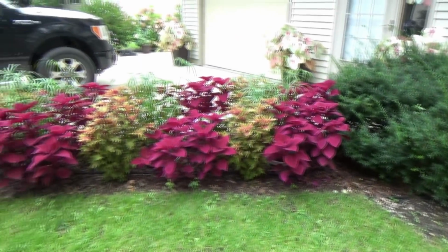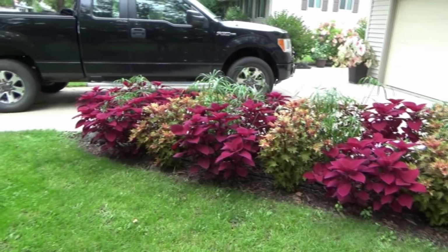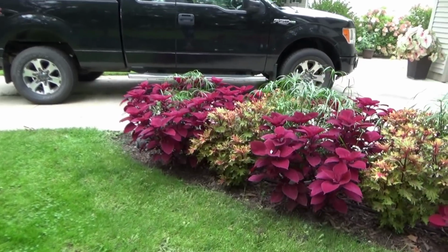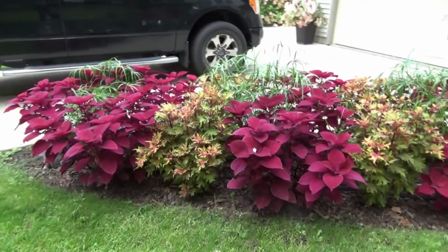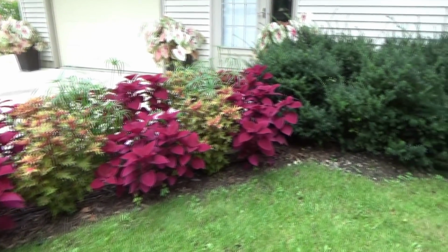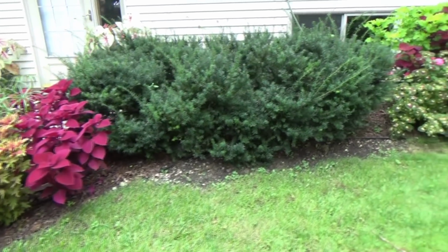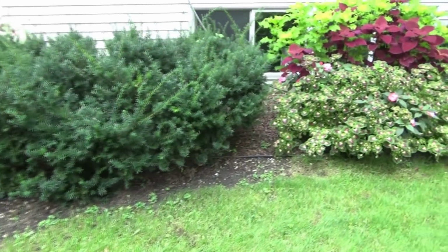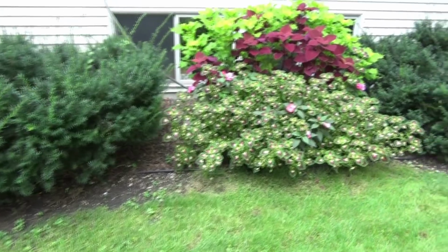This does look really good. It's very bright to me. I do like these combinations together. But eventually this will be turned into a perennial garden. I am a perennial gardener.